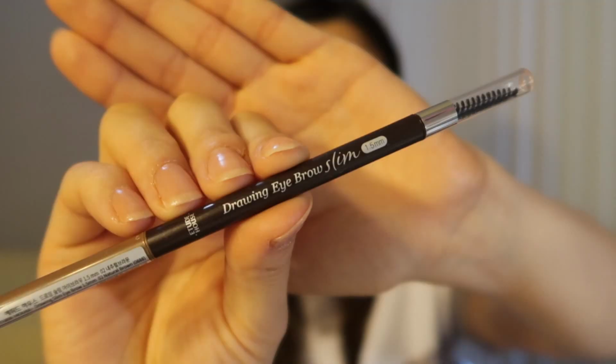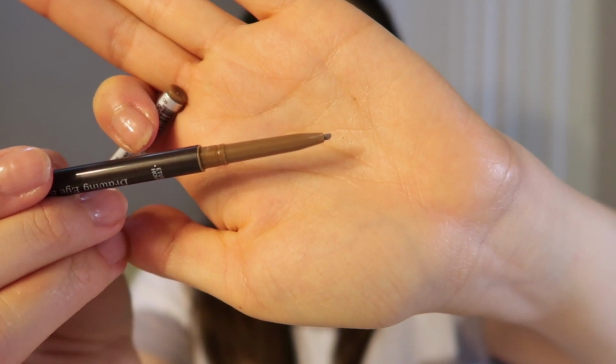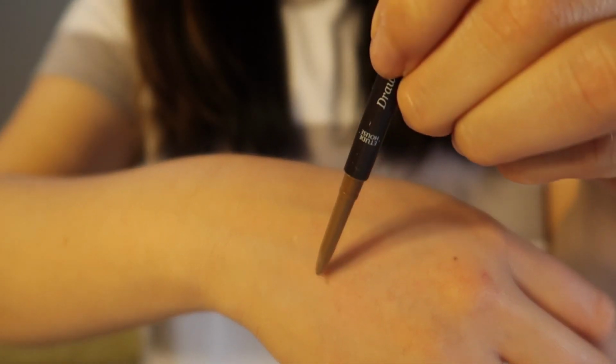Next up, we have the Etude House Drawing Slim Eyebrow Pencil in the shade Natural Brown, and this retails for $6. It's actually a 1.5 millimeter eyebrow pencil, and so I love that you can make really thin hair-like strokes and fill in your brows to look pretty natural. It was a really good color match for me, and overall it was really easy to work with.